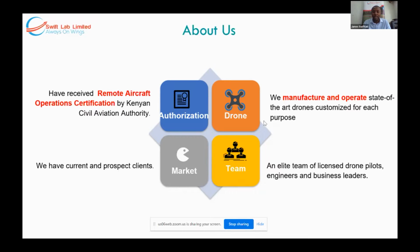We also stand out in another area, which is manufacturing of state-of-the-art drones. We do have the authorization to build. And I think currently we are the only ones in Kenya who have the authority to build, customize, and design drones in Kenya. So far, we've gotten a lot of prospective clients, as you shall see in this presentation, and we have a very wonderful young team of pilots and engineers. We also have in our management team some of the people with very good experience in business leadership.